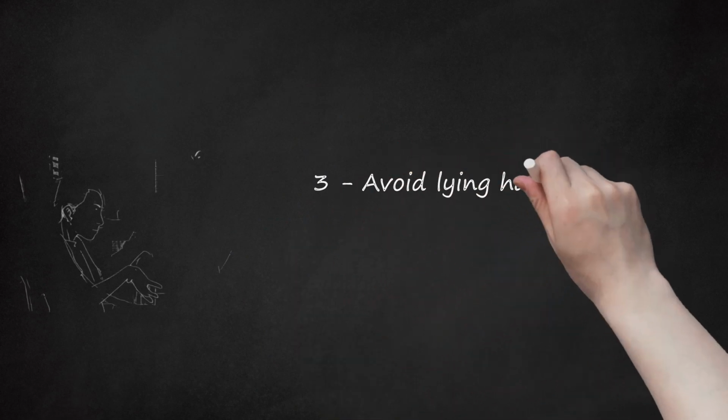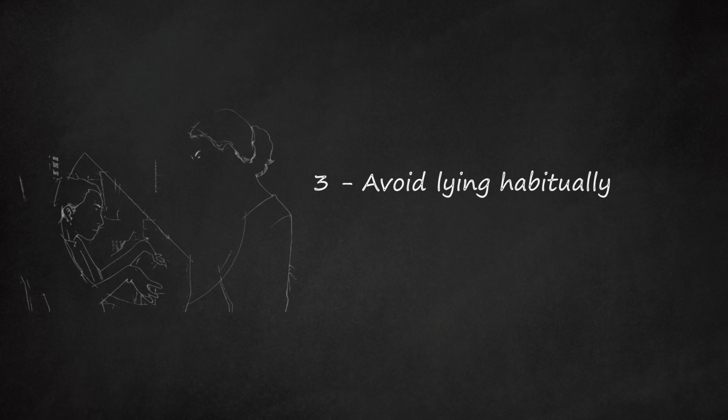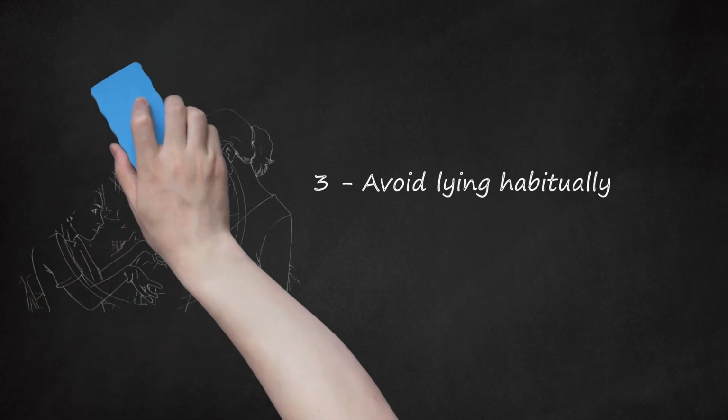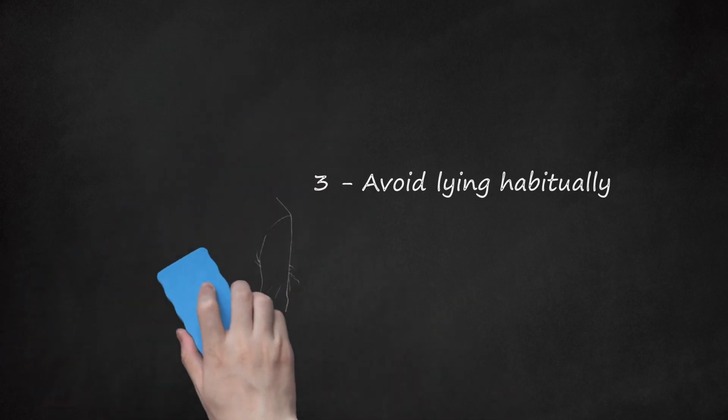3. Avoid lying habitually. You should not make a habit out of lying to your teacher about homework assignments. In the event a real emergency comes up, your teacher may not believe you if you've lied in the past. Moving forward, try to do your homework on time. In the event you do not complete an assignment, be honest. This will reflect better on you than habitually lying.